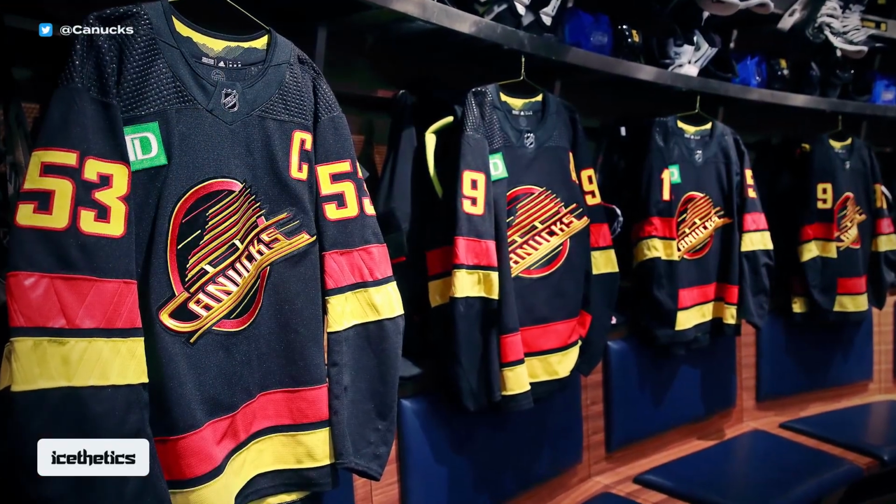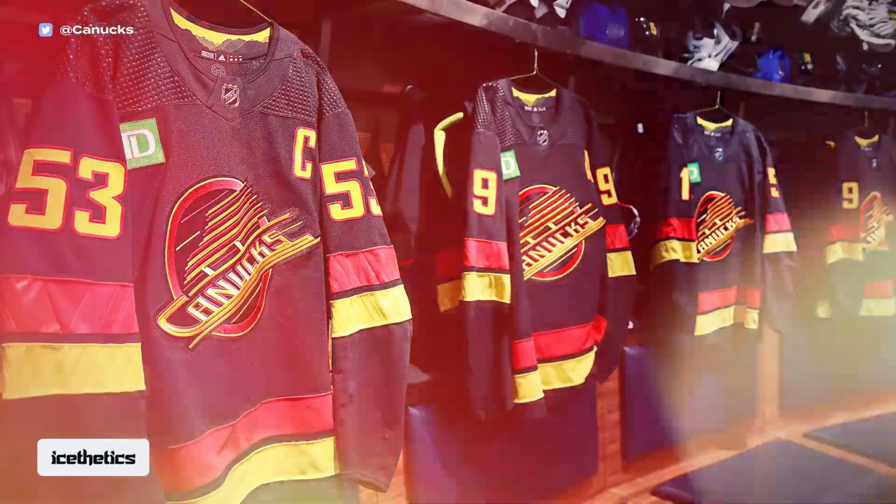And as the upheaval continues in Vancouver, this might be just the right time to start thinking about that. The Canucks have scheduled 11 third jersey nights through the end of the season.